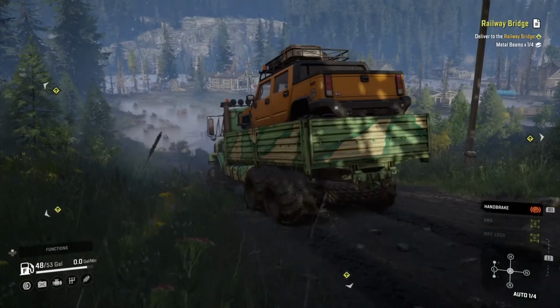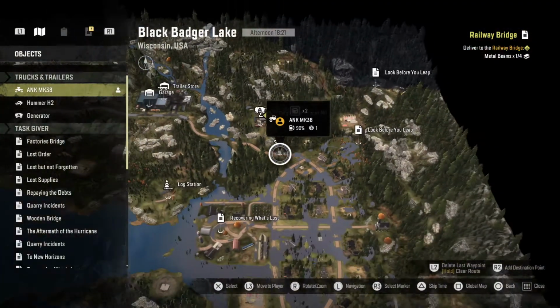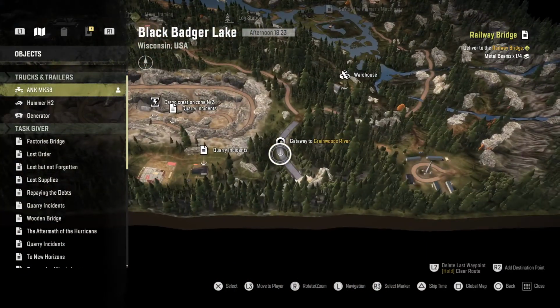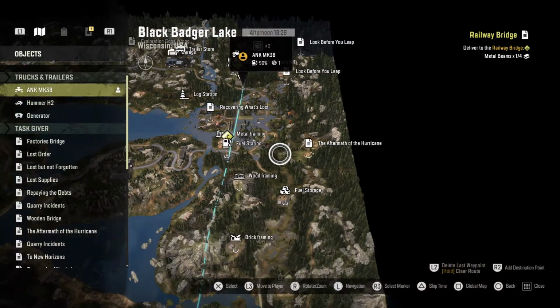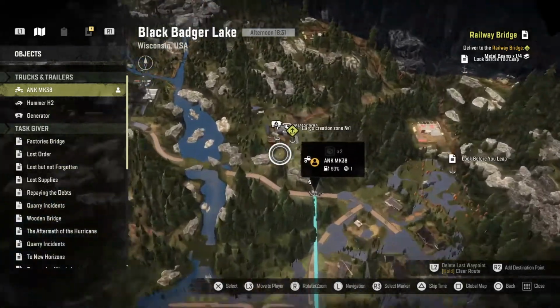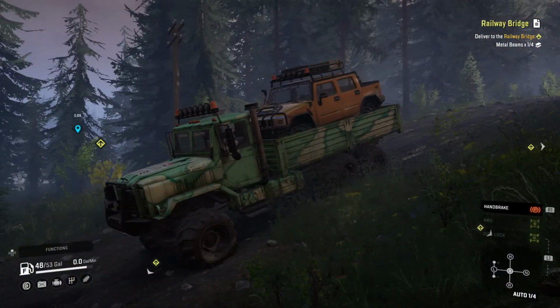So, we're here on Black Badger Lake. We're actually going to head down here to Greenwoods River, because I didn't want it to slog through this with a Hummer or anything. So it might be easier if I just have the ANK bring the Hummer with it, so then when I get over there, I can unload it. We're just going to do a little bit of driving, and then we're probably going to be over. So without further ado, start her up and get started.